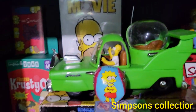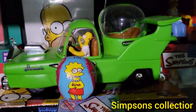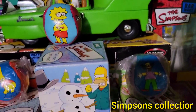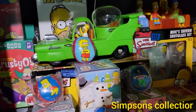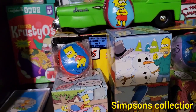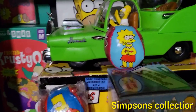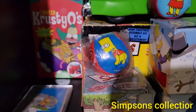We have Homer's vehicle that he built. Just missing the horn, I think. The box is just to help prop it up some. We have a couple of, I think, stretch balls. I don't know what these are called, but we got Krusty, Lisa, and Bart.